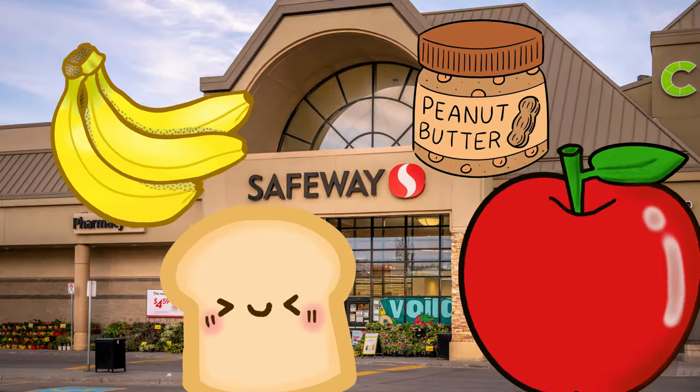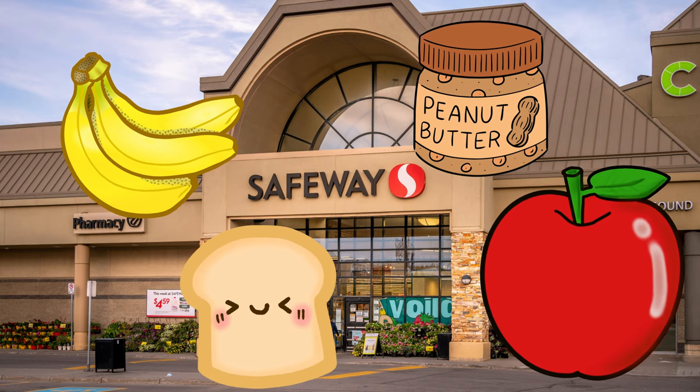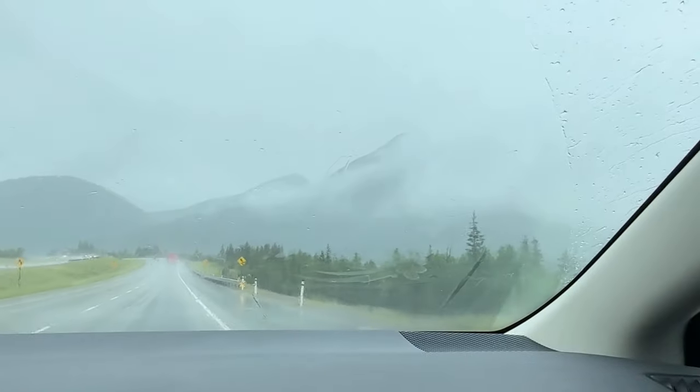After satisfying our appetites, we headed to the Safeway to stock up on some groceries for the next few days. It's always handy to have some snacks and essentials on hand during our travels.